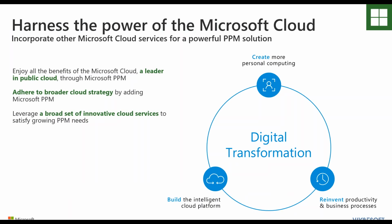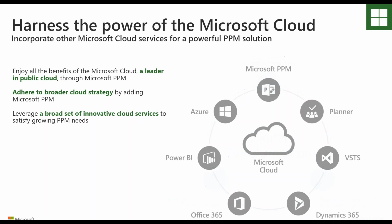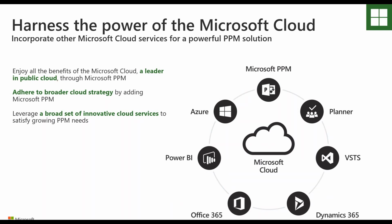Now, Microsoft has really made a big play into the cloud and really enabling organizations to move into this digital transformation age. And Microsoft PPM is no different as far as part of that strategy. If we look at this from the offerings in the Microsoft Cloud today, notice that the Microsoft PPM is only just one node in this Microsoft Cloud set of offerings.